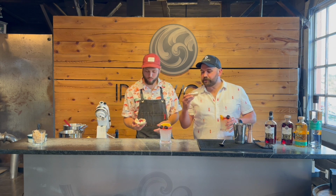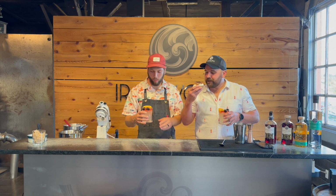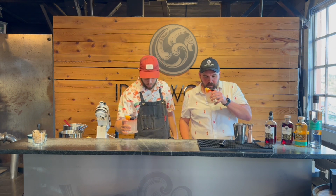It's like the toasted meringue on top, oh my god, it's like eating a perfectly roasted marshmallow, and then that zip of lime. Oh, I guess I should try the cocktail. Oh, that's good. Oh my god, this is fantastic. We should do this more often. I think we should.